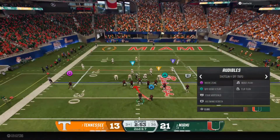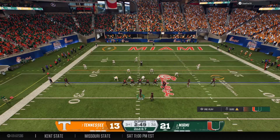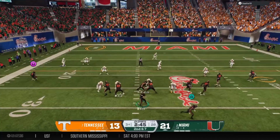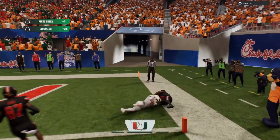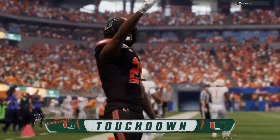And here the tight end shows off his hands for a nice gain. Love to see the big man get his touches. Looking to pass here on second down. Breaks free. Touchdown, Miami. This offense cannot be stopped.